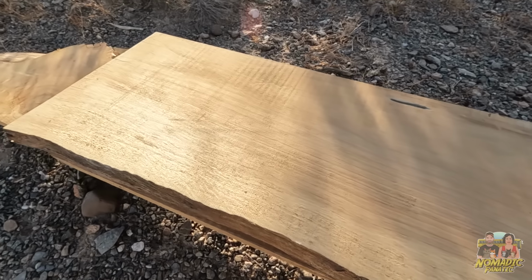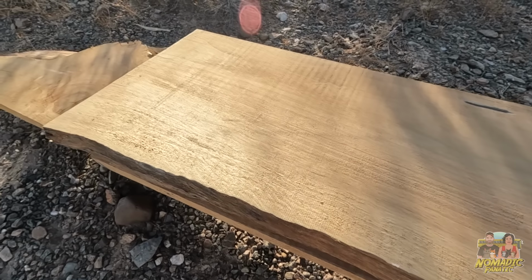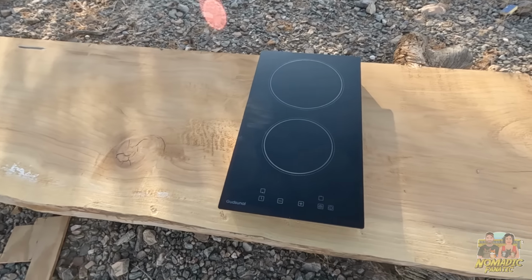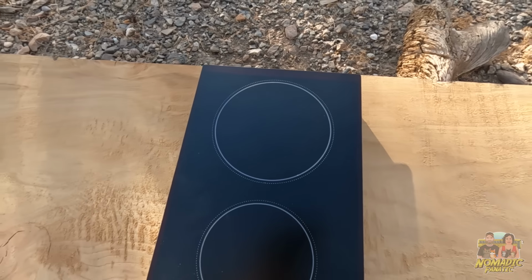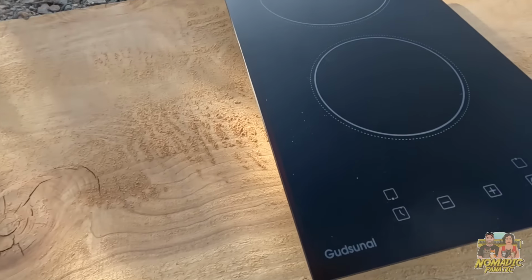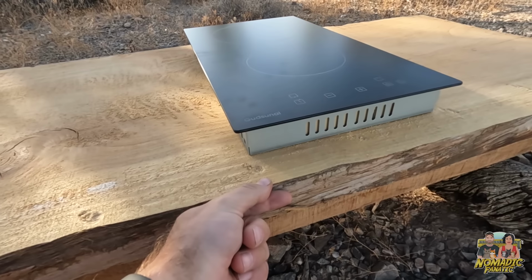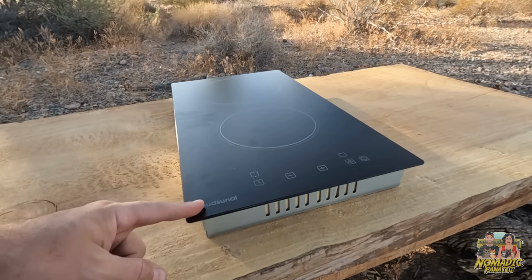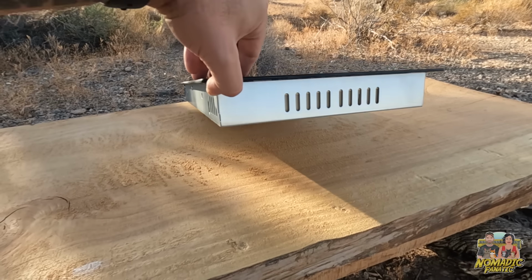So this is a piece of my redwood live edge 2-inch countertop that we're gonna be staining and putting in the rig later. And our cooktop is right here. Got this on Amazon for $119. It's got a big burner and a small burner. This design is a drop-in design, so you cut out for that, and then this will be flush to the table there, which I also think would be fun because if I cut that out, we can maybe utilize that piece as a custom cutting board or something.